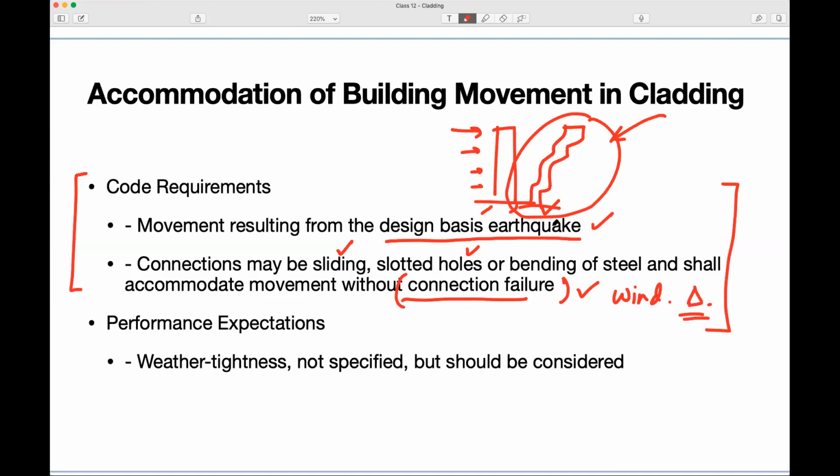Generally, the deflections that will be designed for would be more so in an earthquake, but not if the wind is the governing lateral load.